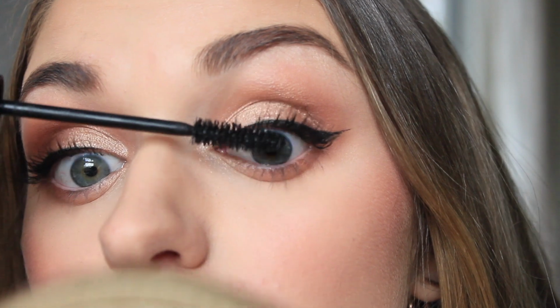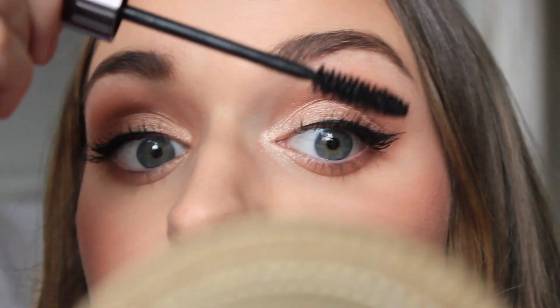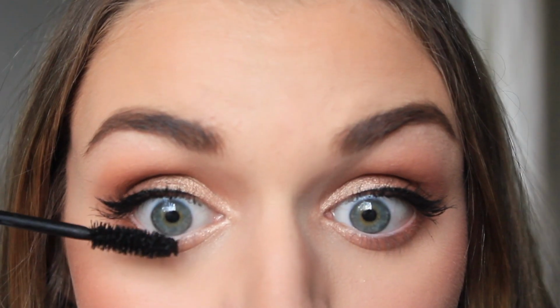Look at the difference that makes. Don't get it on the nose. Don't get it on the nose. Who can do their makeup like that? The mascara, I mean. I can't. It's too hard. And I'm just going to do my lower lashes. And that is the eyes done. Love how they turned out, actually.